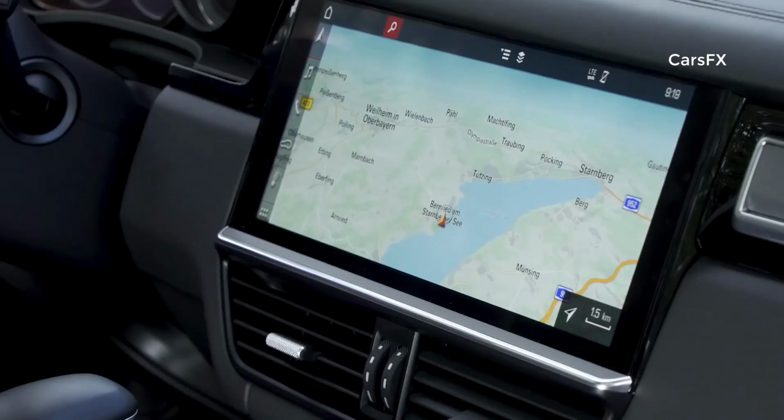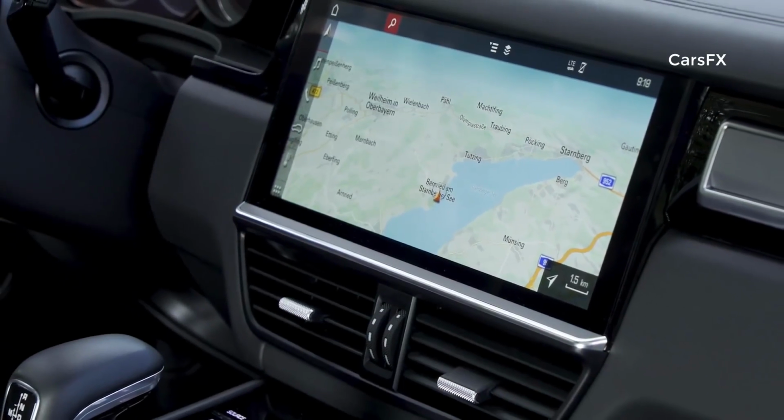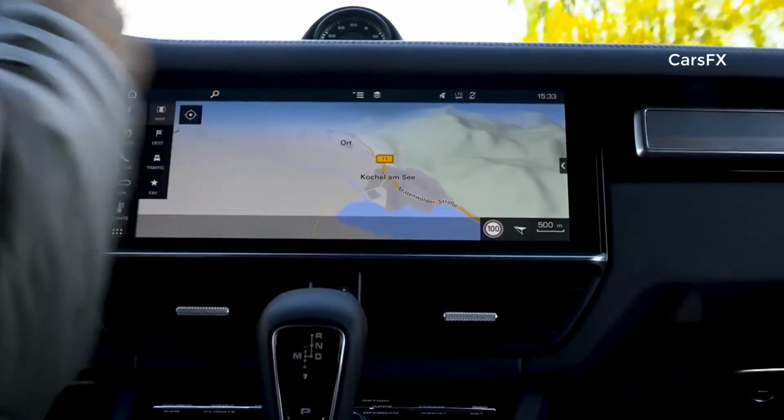Here again, it was an important step to move forward into the modern age. That is to say, we now have a large center screen. The display has become distinctly larger, and it also adopts the idea of touch-sensitive surfaces.